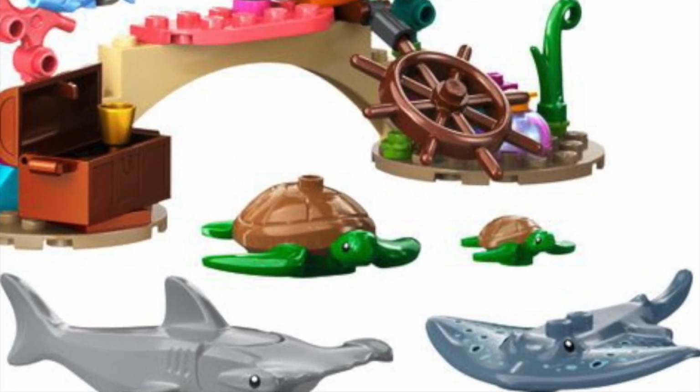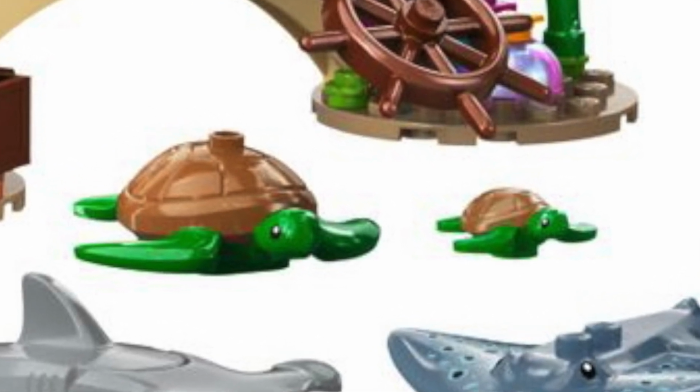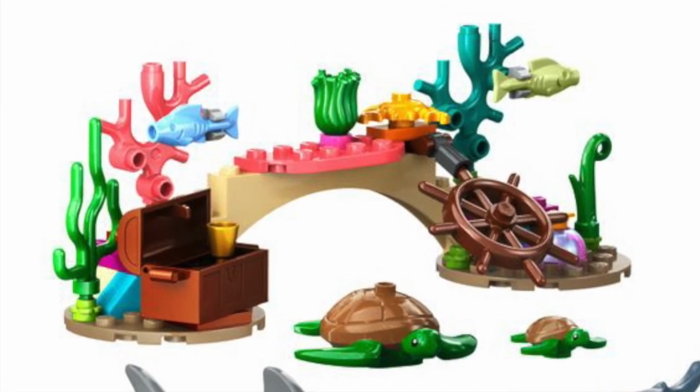But most importantly, we now get an adult turtle to go with the baby, which is significantly bigger than baby, and it's got a stud connection on its shell. Then we've got some lovely underwater plant and fish life, especially those fish pieces in some more unusual colours.